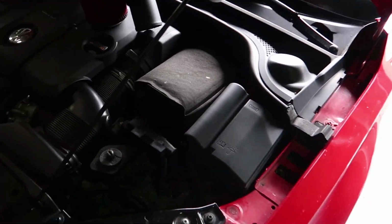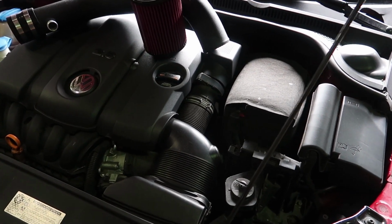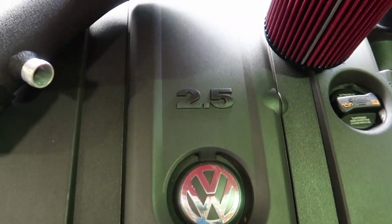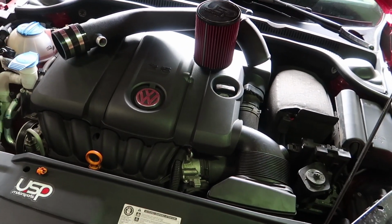Today on my lunch break at work, we are gonna be installing a cold air intake on my buddy Paul's 2.5 liter Volkswagen Jetta. So let's see how well this goes.